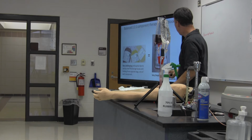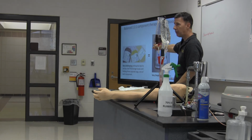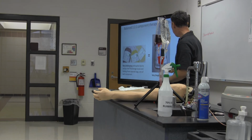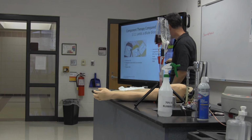So again, to keep this simple, we have been for years taking whole blood, separating the components, diluting it with anticoagulants. And what we've come around to realize after this recent research is that we need to keep whole blood the way it was and give that to the patient, and it's all in one bag, so it's very simple. We just give whole blood. And there is a difference between whole blood and the components because we end up diluting the components.